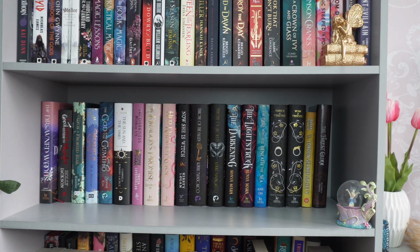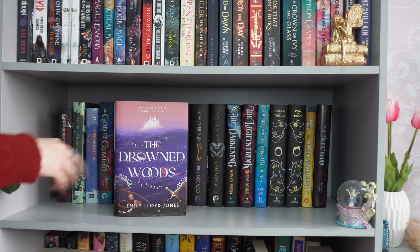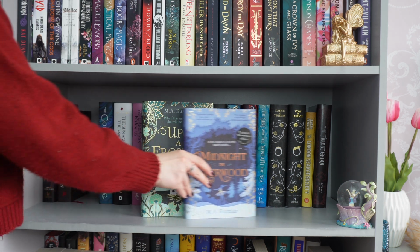Okay, so now onto the hardbacks for this shelf. I've got The Drowned Woods by Emily Lloyd-Jones. I believe this is based on a lot of Welsh mythology. Then I've got A Good Girl's Guide to Murder by Holly Jackson. The next two are by the same author, and they're both kind of, I think, Christmassy kind of stories.